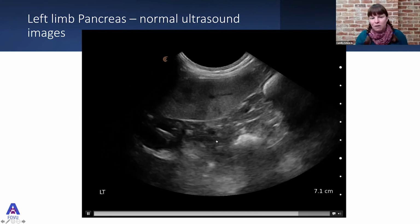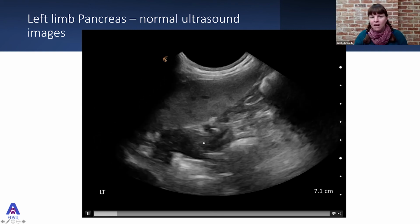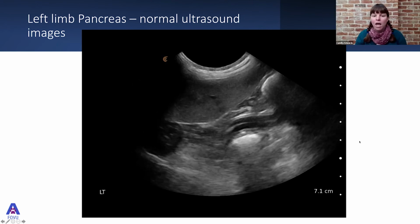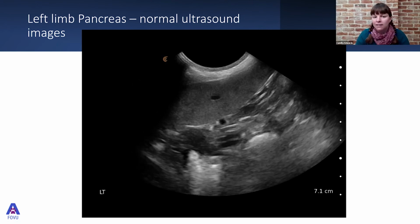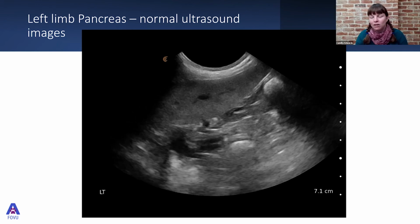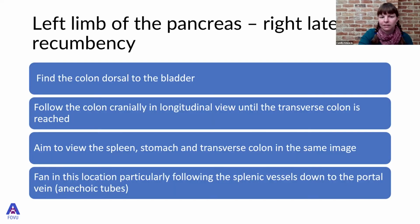And it is very, very subtle, very, very difficult to see, particularly in a dog. In a cat, it stands out more, and particularly in older cats, it stands out even more because often they have a slightly dilated pancreatic duct. So just here in between the splenic vessel and the stomach, we could see that.